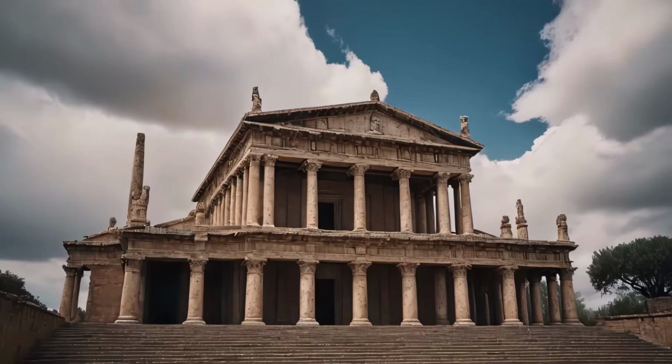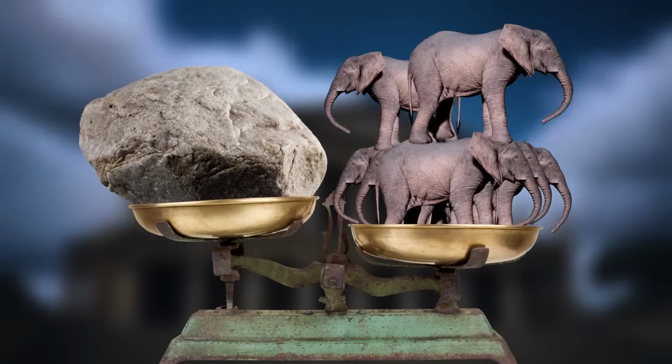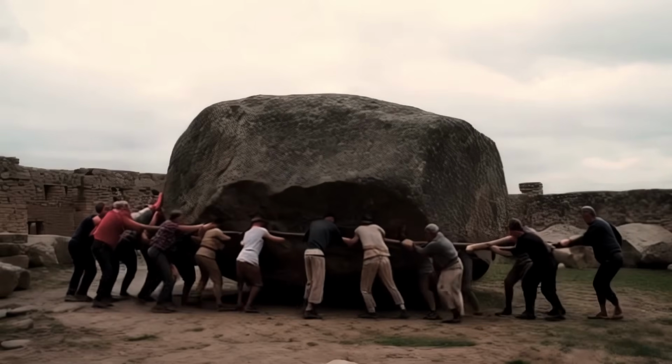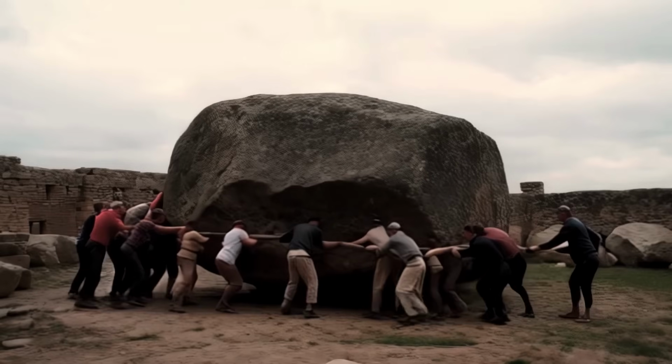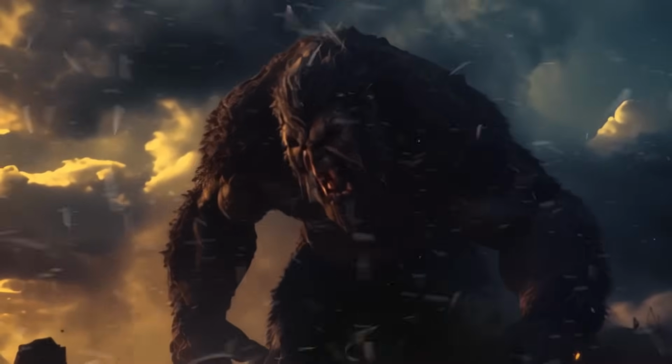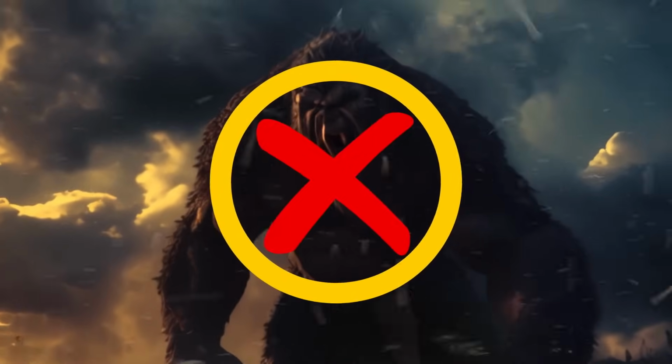The temple looked like a giant game of Tetris, with some stones weighing as much as 20 elephants. Some of these monolithic rocks are so heavy, scholars guess it would take 50 men working together to lift just one stone. Now, as much as this is entertaining, humans never proved giants were real, so this story couldn't be true.